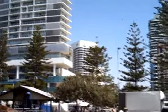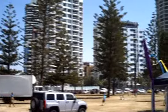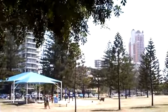And we've shown you just some of the attractions which provide the main reason why we love going to Broadbeach on the weekend. We hope you'll come and join us there sometime.